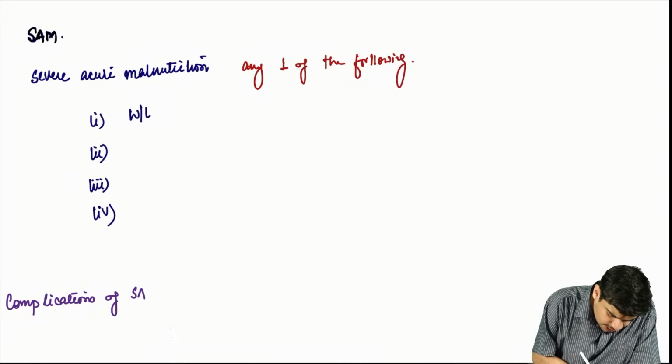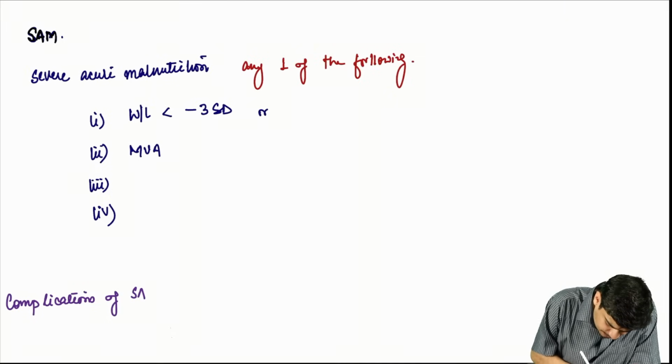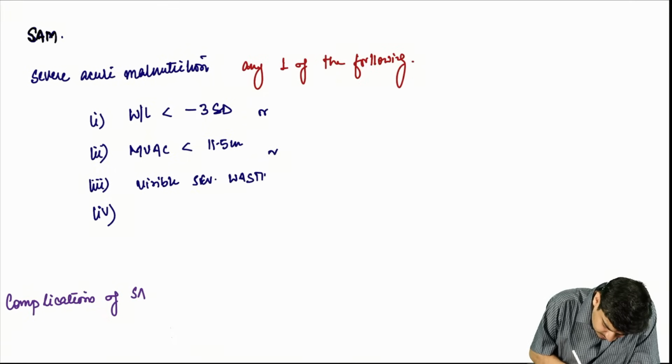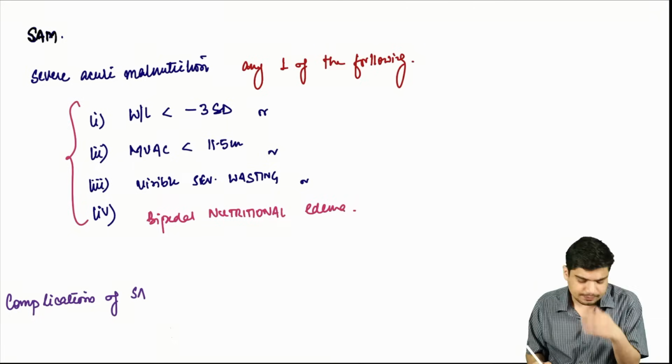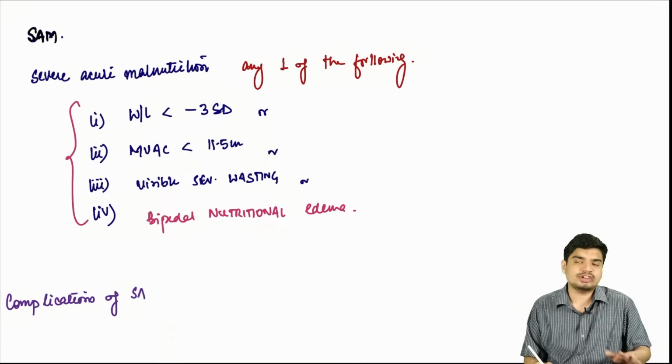If the weight for length is less than -3 standard deviation, or mid upper arm circumference is less than 11.5 centimeter, or there is visible severe wasting, or there is bipedal nutritional edema. Alright, any one of the following, you will say the child is having SAM.